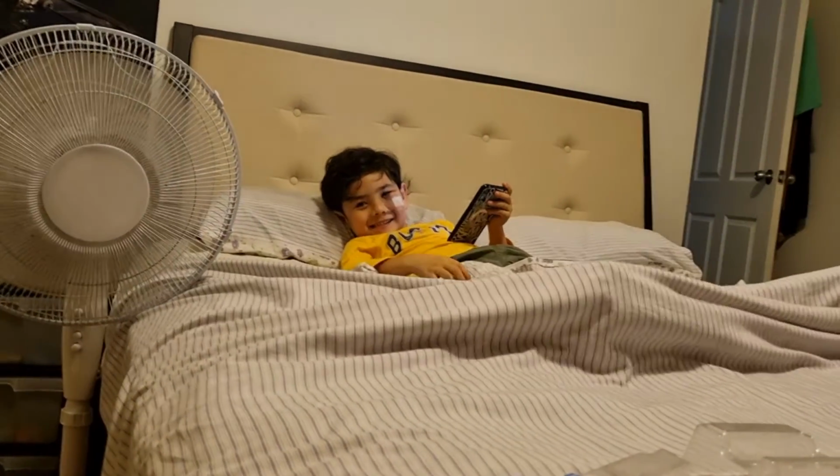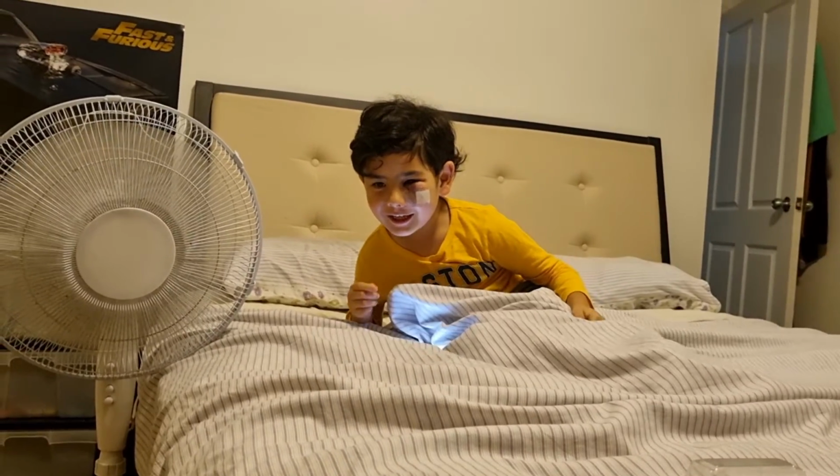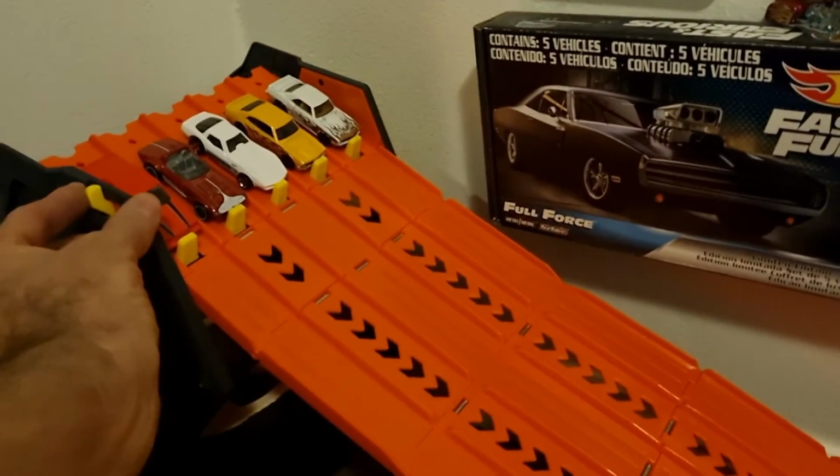So we got Tobias. Who's going to win? I'll go for lane 4. Lane 4. Okay. Let's see.